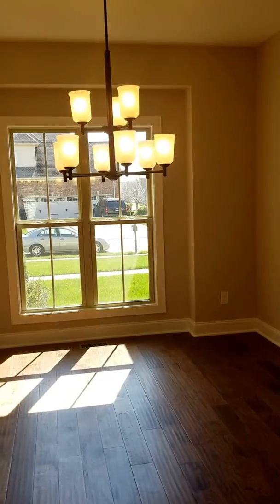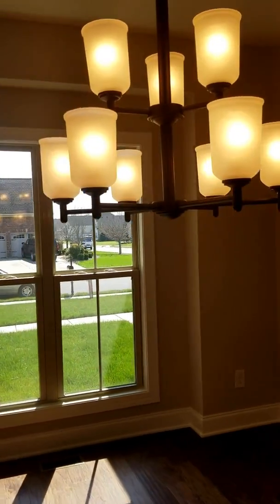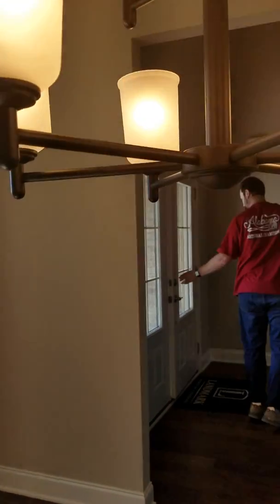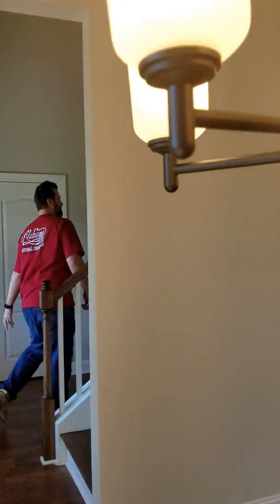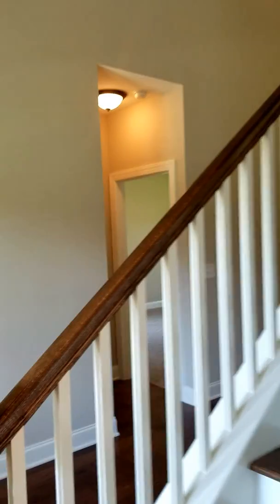This is the formal dining room, and it gives you right back to the front door. And the light is even pretty, and the window is gorgeous. And then it goes right back into the kitchen. So we're gonna go back over here.